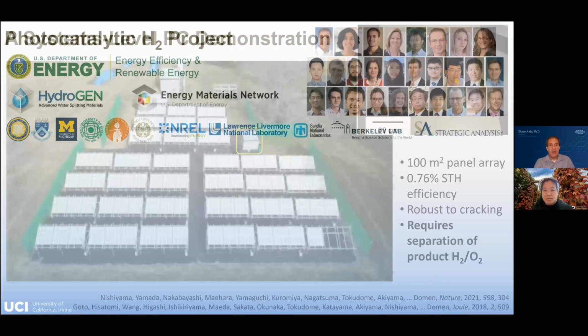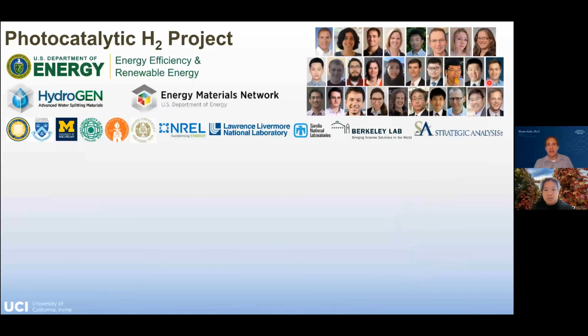But what my group is working on is a different design. Okay, it's like the design I showed you a couple slides ago. It inherently has hydrogen and oxygen separation. We've been funded by the Department of Energy through their Hydrogen Energy Materials Network program for a while. I'm showing you my team over here of co-PIs and collaborators at national labs, the students and postdocs on the project, and then our additional collaborators on the project.